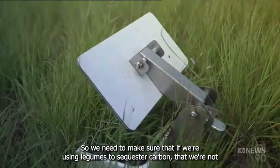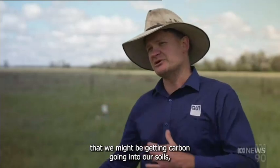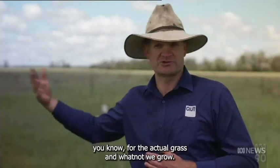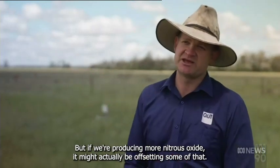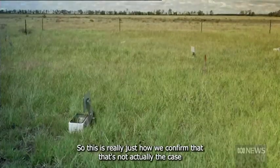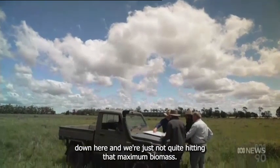So we need to make sure that if we're using legumes to sequester carbon, that we're not pollution swapping, that we might be getting carbon going into our soils, for the extra grass and whatnot we grow, but if we're producing more nitrous oxide, it might actually be offsetting some of that. So this is really just how we confirm that that's not actually the case. Down here, we're just not quite hitting that maximum biomass.